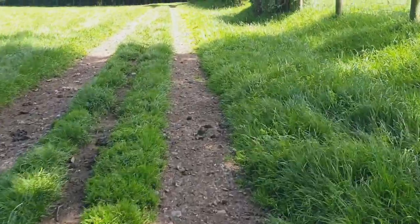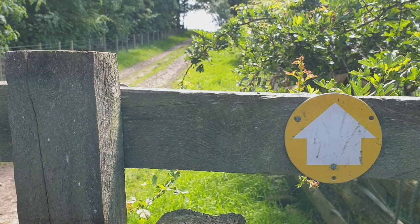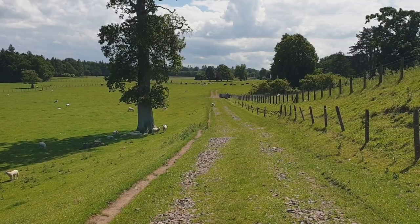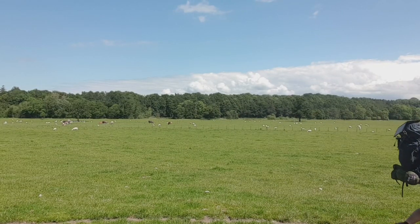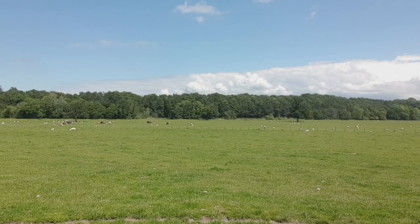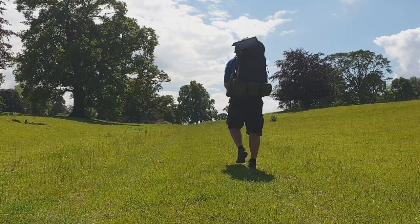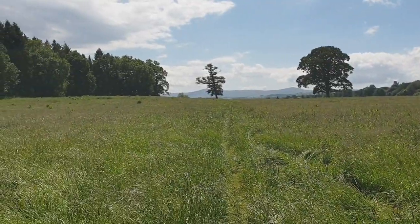Thank you. I've finally kicked into gear and put some yellow arrows, some signs along the way at last. And the Lake District has just appeared in front of us.